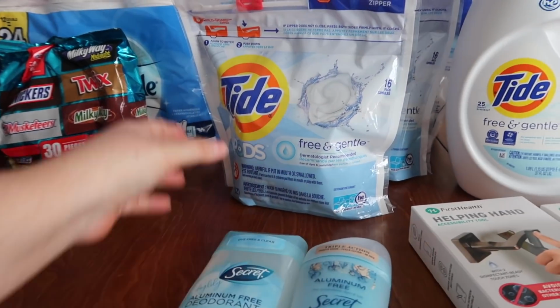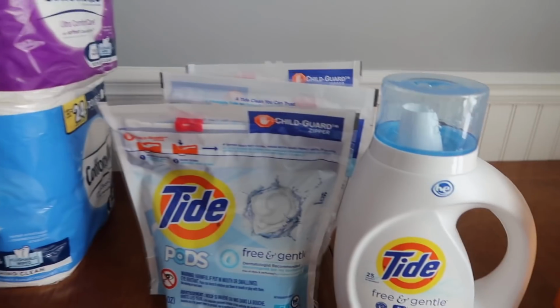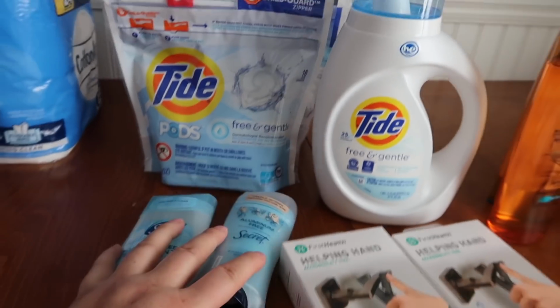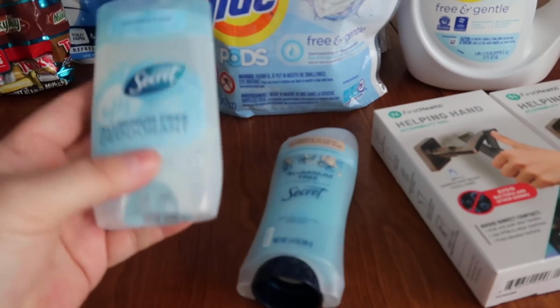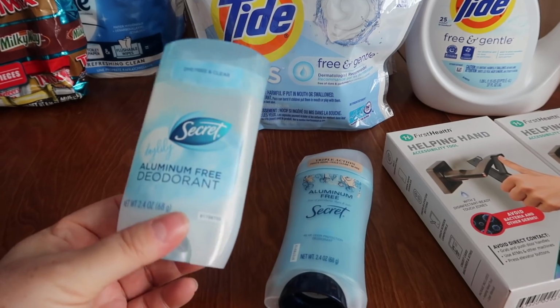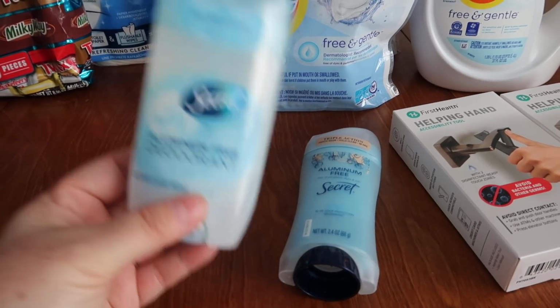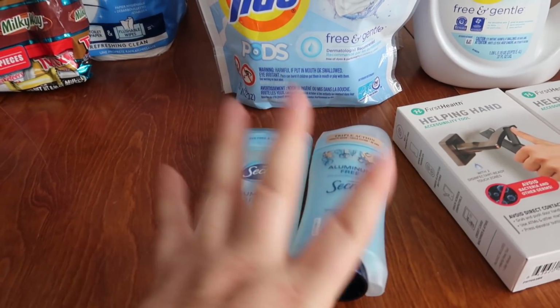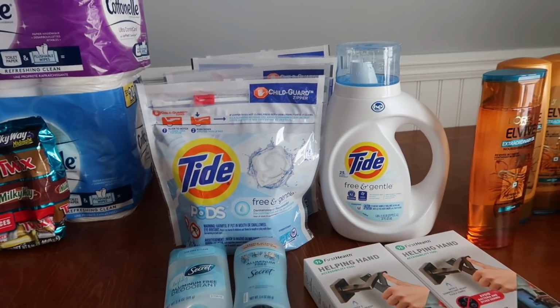But if you were going to try and emulate this deal, grab 3 plus grab 4 of those and 2 of these. That's all you need. But these weren't tagged properly at the store, so that's why I grabbed an extra one. These 2 Secrets are $5.49, and we have a $5.99 off of 2. So that's why I wanted to use that, and that is a digital coupon. Okay, take a breath.